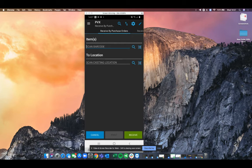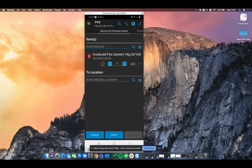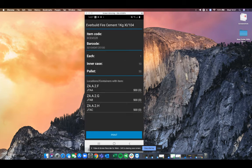So in this example, I could have picked one product of a certain size, picked the other item of a different size, chosen the quantity I want to receive, and then put it into a different location. Or I could look up where it's currently stored. If you do the lookup, where's a product currently stored, it will show you all the locations it's in.